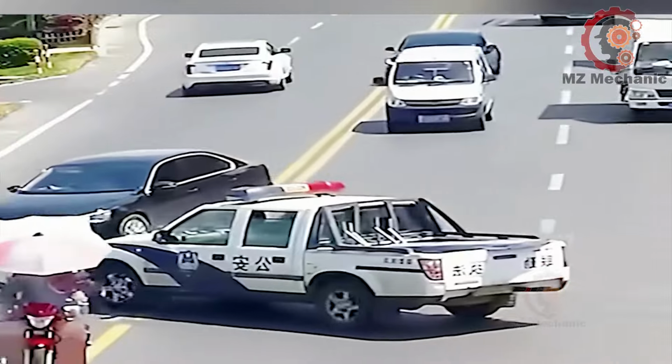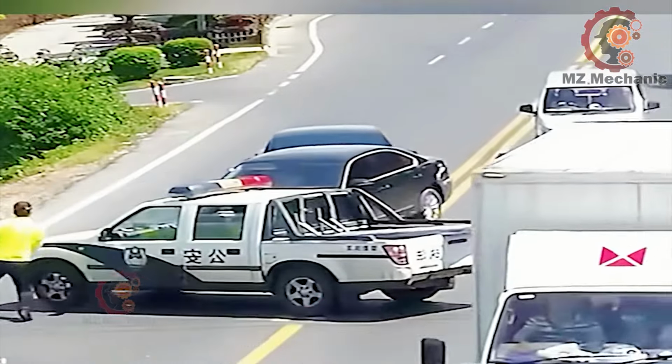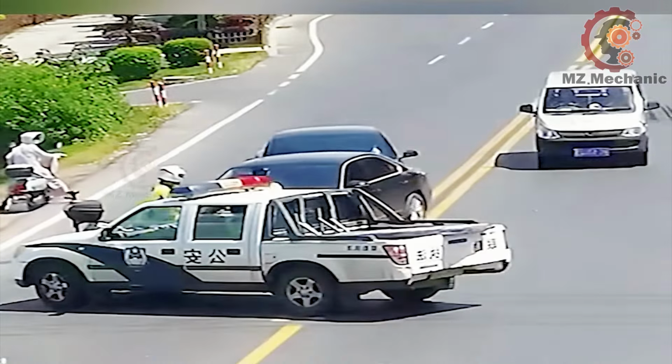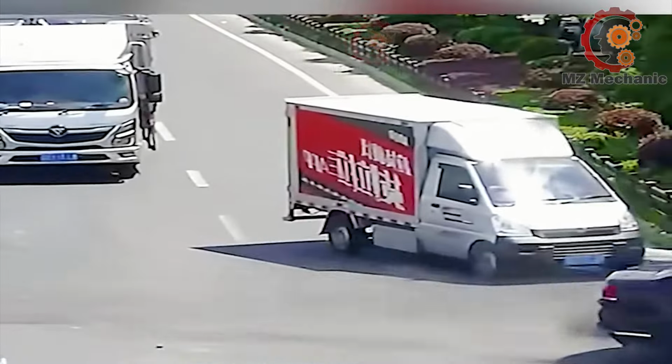Traffic police stopped a vehicle with fake plates, and things quickly went haywire when the suspect rammed into both the police car and a private vehicle before speeding off in chaos. It turns out, the vehicle owner was involved in drug trafficking.